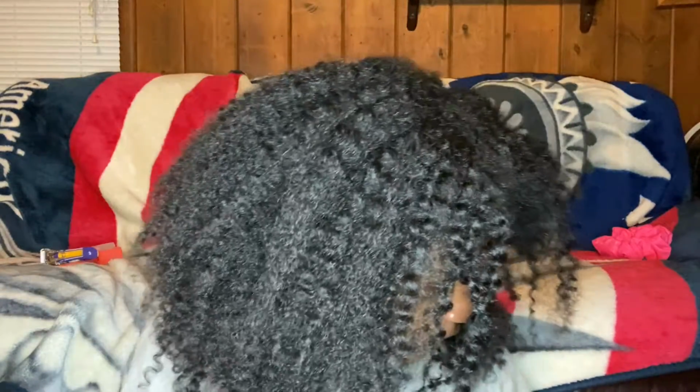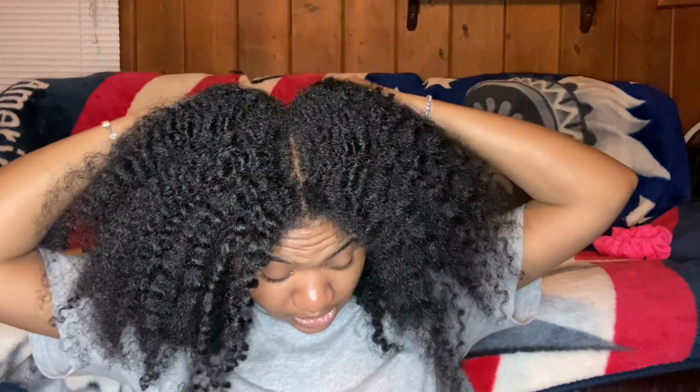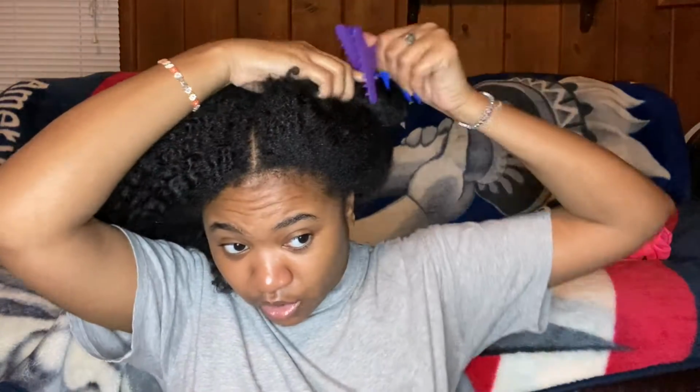But yeah, I'm just going to refresh my hair instead of wash it. What I am using is the same products I use to style my hair. I'm going to be using Melanin Hair Care, one of my favorite brands. I love Melanin Hair Care on my hair, and I've been really consistent with it. Look at these ringlets in the front, y'all.